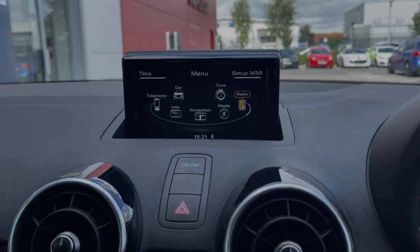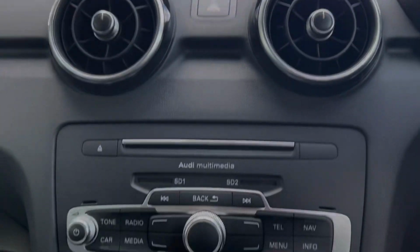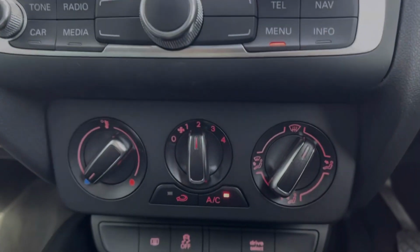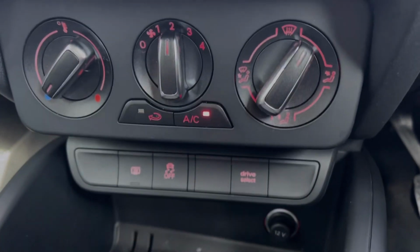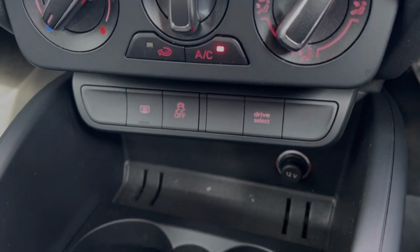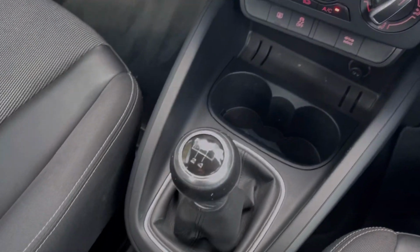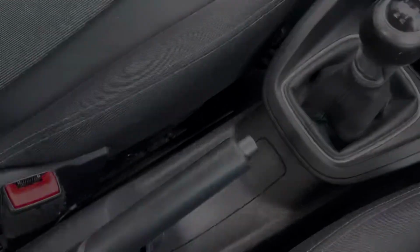Moving it down from the media screen, you will find all of the shortcut buttons for the screen itself, very nice and easy to use there. The car also offers full air conditioning to keep you nice and comfortable. Below there you'll find your 12-volt socket and your 2 cup holders, and then you will see your 5-speed manual gear stick and your manual handbrake.